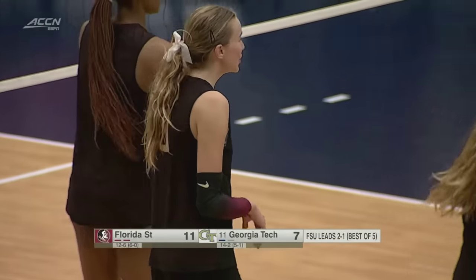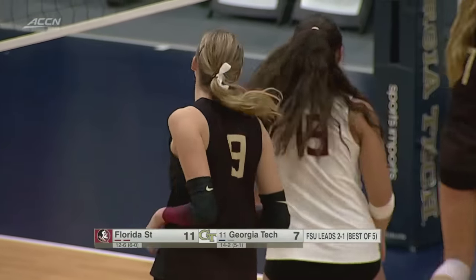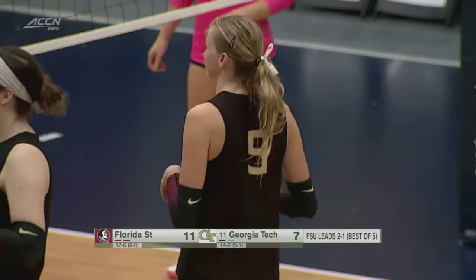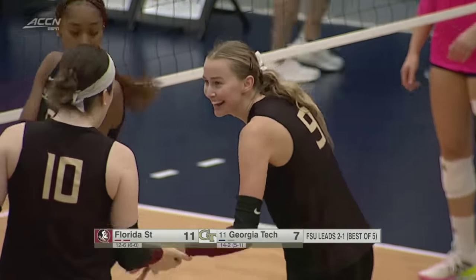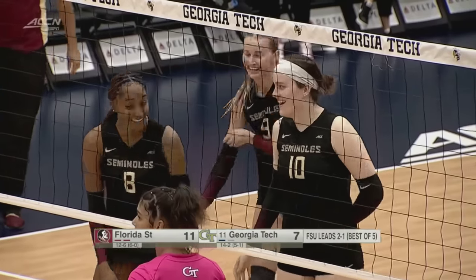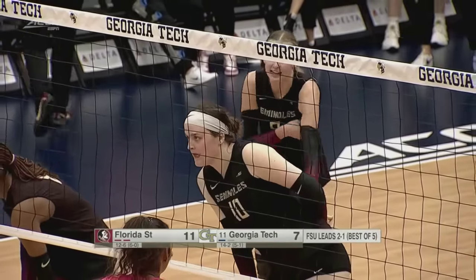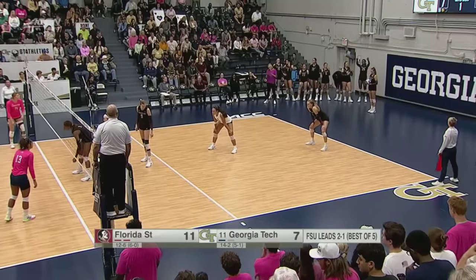Rothman ripping. Between Rothman and Koenig on the outside, how are you going to stop them? The only thing you can do right now if you're Georgia Tech is serve tougher. You have to take risks, because a pass set attack, when the setter's up the net, it's going down. That was a detonation by Audrey Rothman.